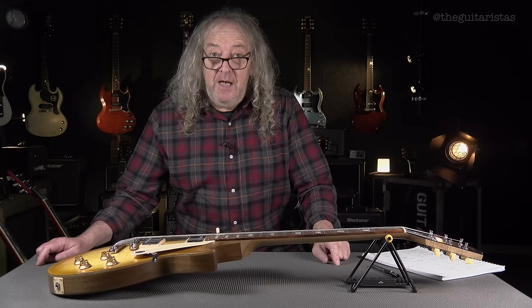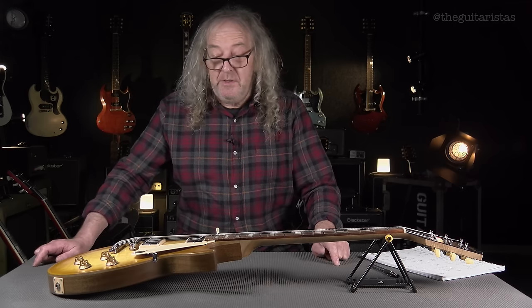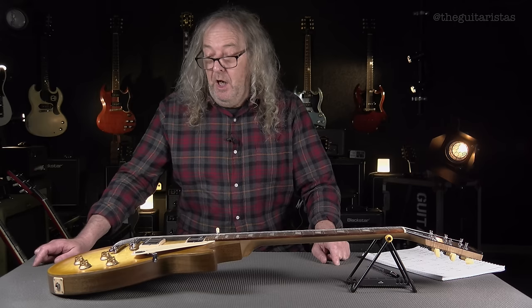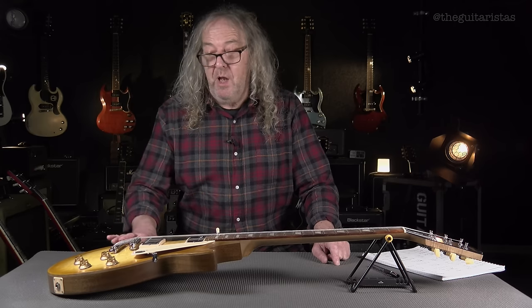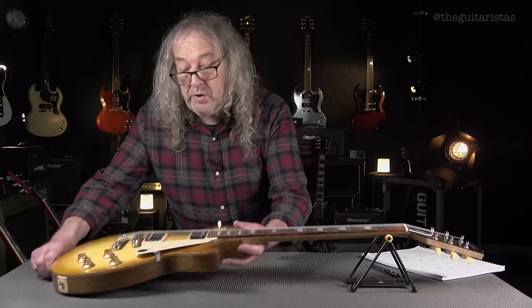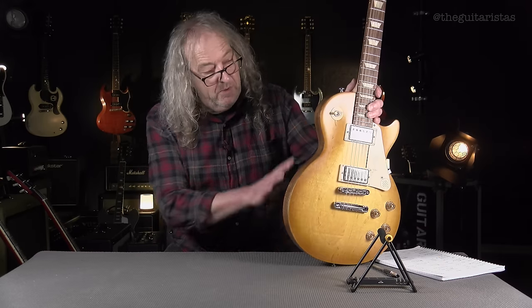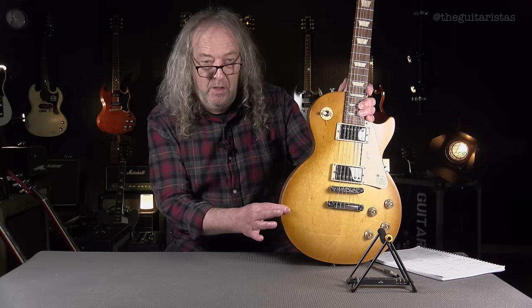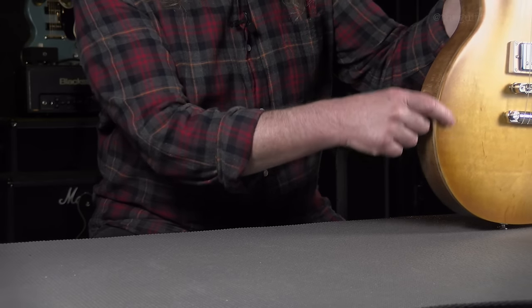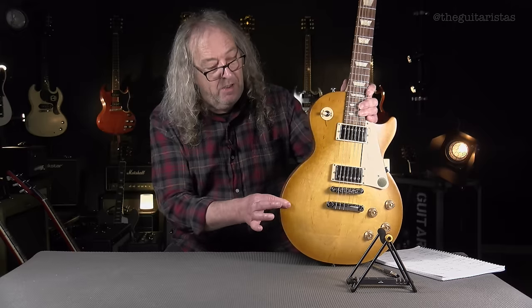So yes, as you can see, the weight of these is very consistent, so there's obviously some thought gone into it. We know that the Tribute's lighter because it's got modern weight relief. Also, this is a lot thinner. The Tribute's thinner. I've measured all of these guitars here, at the back side of the guitar.